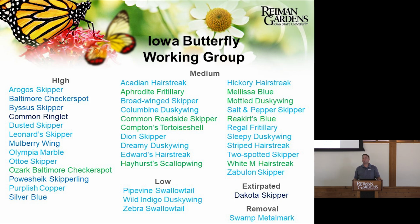You'll see a lot more things have been put in that high category, which would be more your endangered. Your threatened, that medium category, is full of things because those individuals are believed to not be doing great and really need more attention. And then your low, a couple of those species there are really more southern species. The pipevine swallowtail is one that you can find quite a bit more south. And the zebra, as I mentioned before, is also more of a southern individual. Both are found in the state.